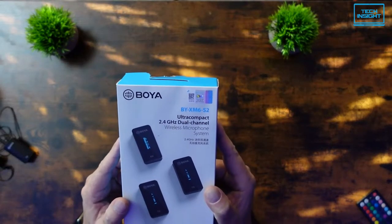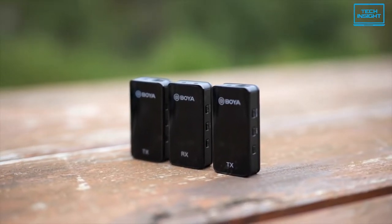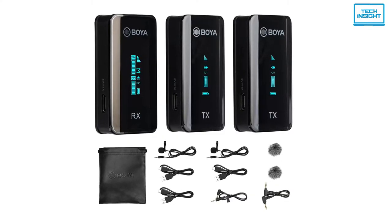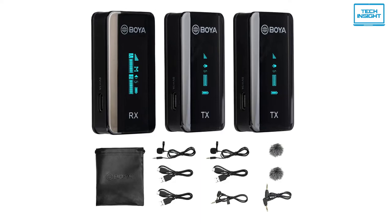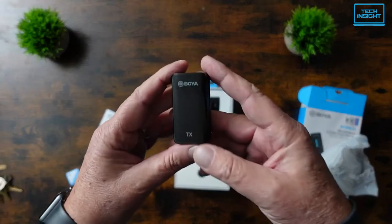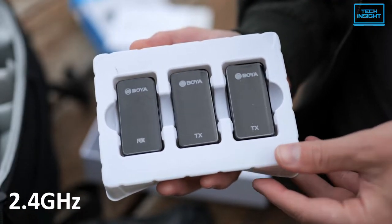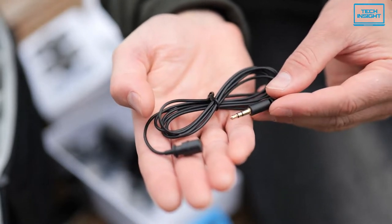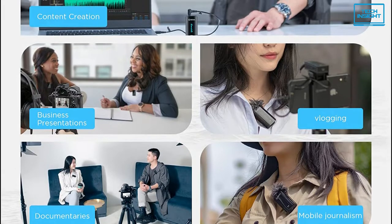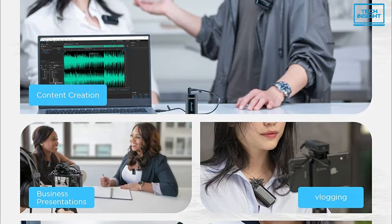At number 5, we have the Boya BY-XM6-S2, a budget wireless microphone that stands out with other expensive ones. Like most devices these days, the Boya's two transmitters and the receiver are made from a lightweight plastic, so you won't even notice their weight in your kit bag. Its 2.4GHz adaptive frequency hopping wireless microphone system is a perfect sound capturing and delivering solution for one-person vlog, YouTube video, live streaming, interview, recording, etc.